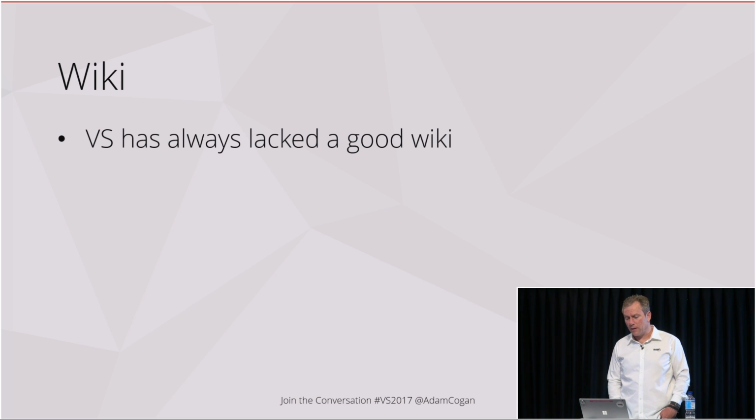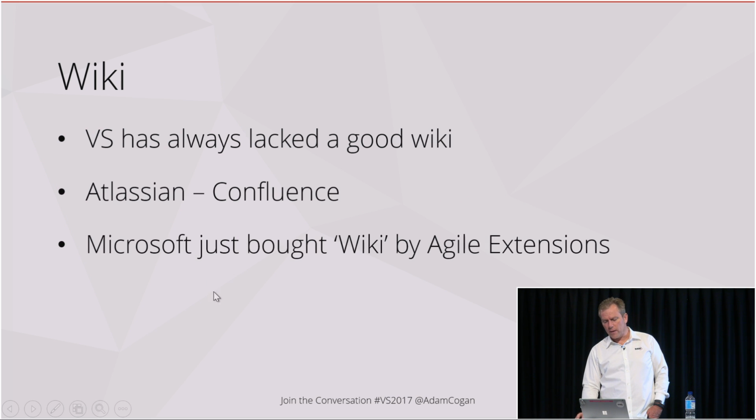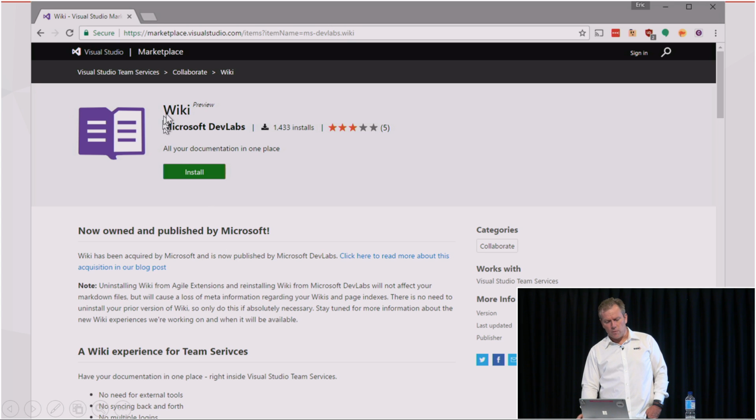I personally believe that this is the job of the Office team to give us a wiki. Or the SharePoint team, one of them. It's a problem, but what we now have, Microsoft have just bought Wiki from Agile Extensions. When I say Microsoft, I should be clear, the dev team, the visualstudio.com team bought it. It was an extension, so they bought it and they put it under their own.